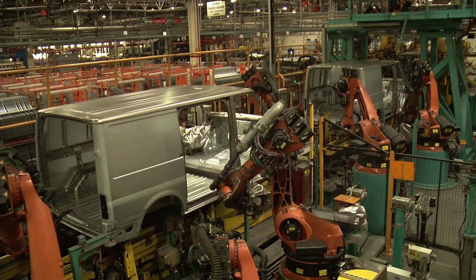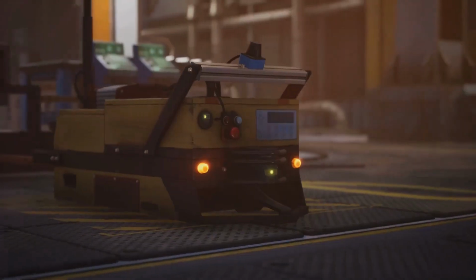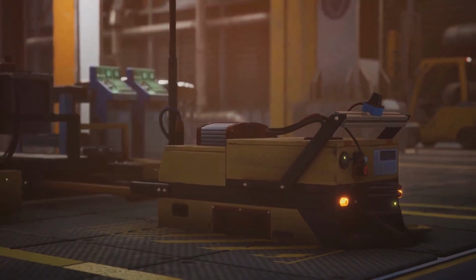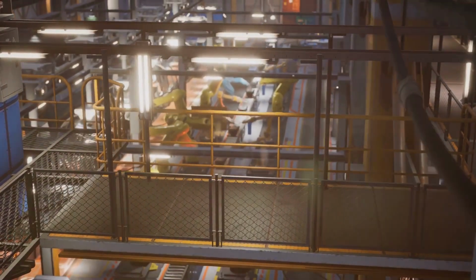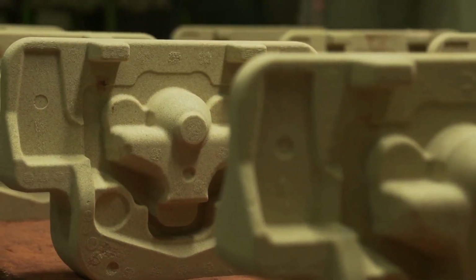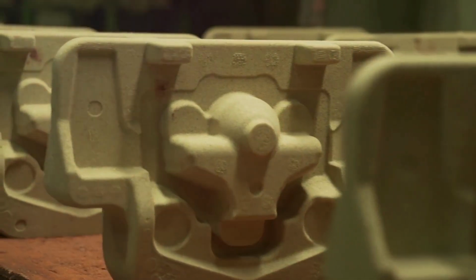So what does all this mean for you, the car enthusiast? It means that when you get behind the wheel of a Toyota, you're driving a car built with unparalleled precision, cutting-edge technology, and a commitment to sustainability. It's not just a car, it's a masterpiece of engineering.